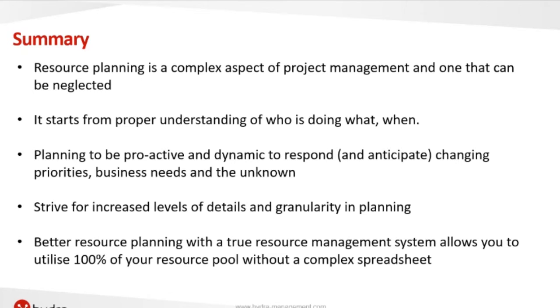But what we're trying to say is, start from where you really are and change from a complex spreadsheet to a system that allows you to utilize 100% of your resources. You want to strive for better levels of detail and granular planning, and getting the information quickly from your resources helps you understand the data a lot better.